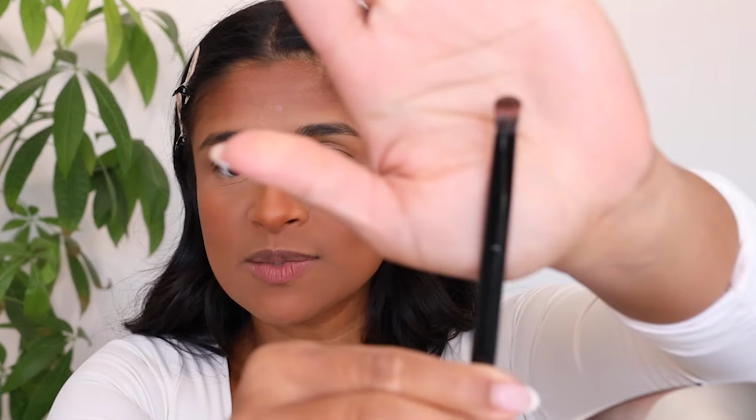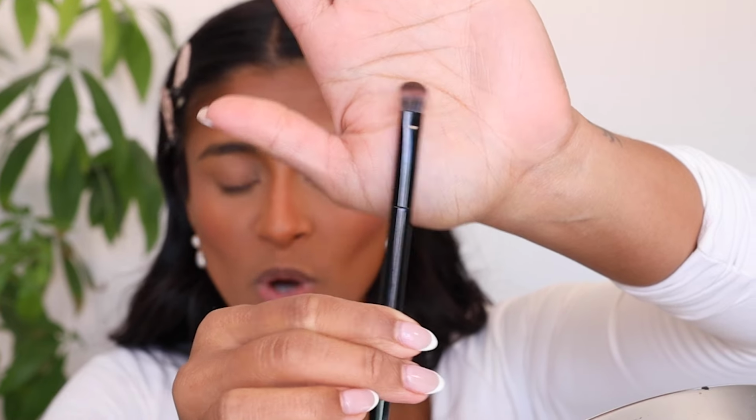And then I'm gonna go in with a really small crease brush. And when I mean small, I mean pretty small. It's a little tightly packed crease brush.